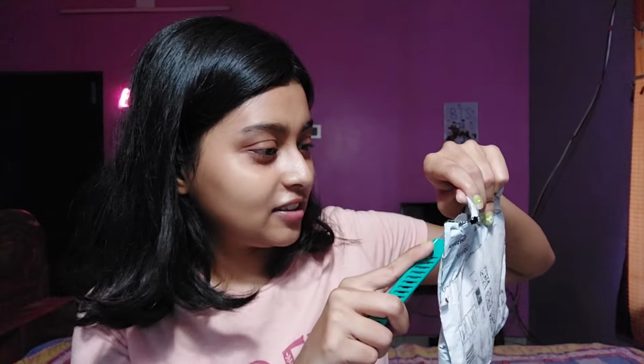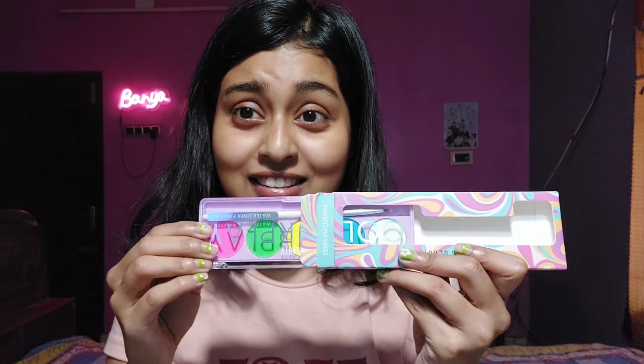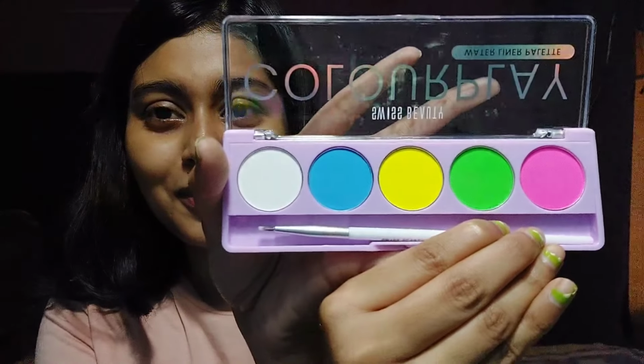Let's do it. I need to hold my breath, because of the bubble wrap. I got the neon party one. So cool. It is so my color. Now let's see how it smells. Okay. Guys, it smells like poop. Like bird poop. It also came with a liner brush.